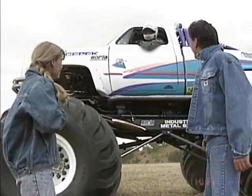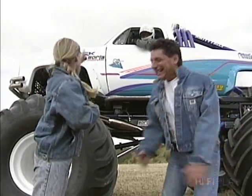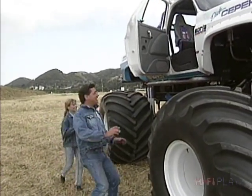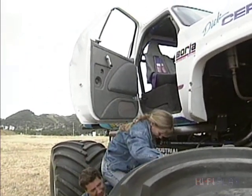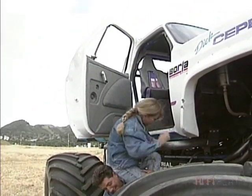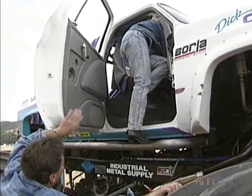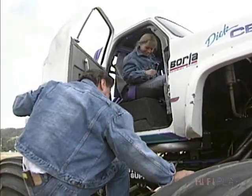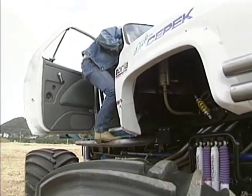Oh, man. Trucker Dave, Trucker Becky, where are you going? I was just going to offer you a ride. You're going to offer us a ride? Let's go. Question is, how do we get up there? Just climb here, on up. Get on the tire. Here you go. I got you. How am I going to get up? All right. You guys ready? We're ready.